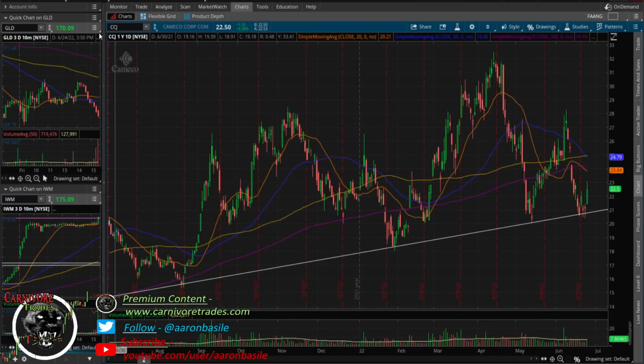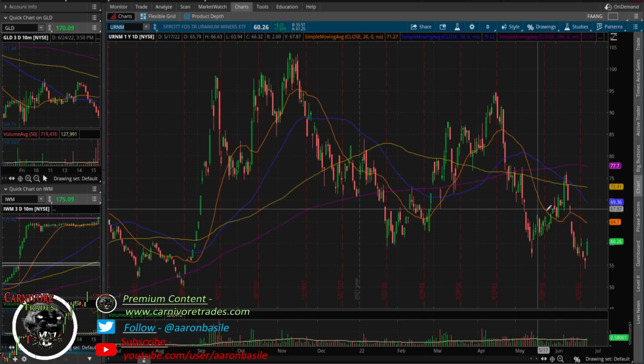This will have resistance around 24.25, or excuse me, 24 and a quarter, 24.50, somewhere around there. If you guys follow the URNM, we're going to look at about $65. Should have resistance there in the short term. But again, nice bounce for the uranium plays. So we'll see what they do next week.